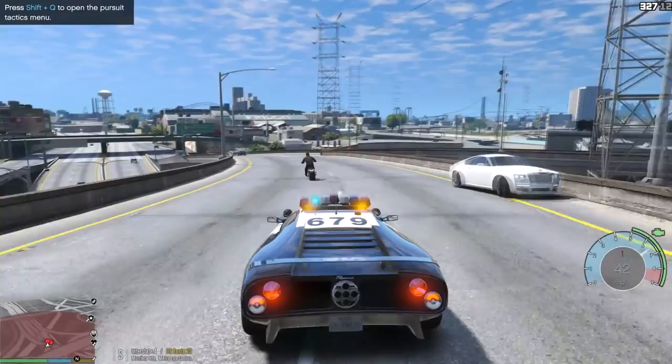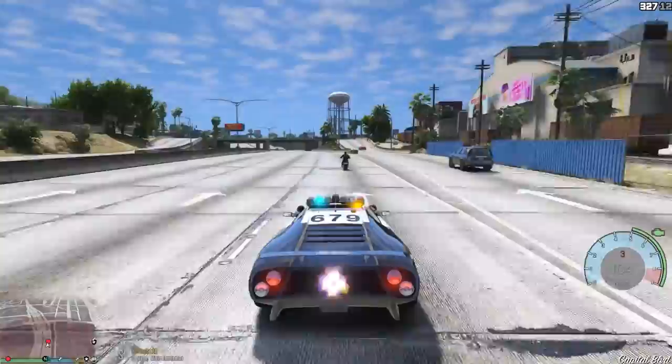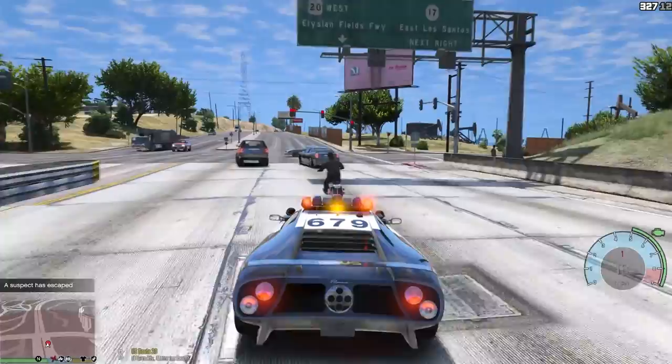We have two vehicles. Can we get local air support unit? I don't want to lose the other vehicle, but I am going to go after the motorcycle. Speeds are about 90 miles per hour heading southbound on US Route 20. One suspect has escaped. All right, we're not going to let this one escape, so right behind, pull over, dude.